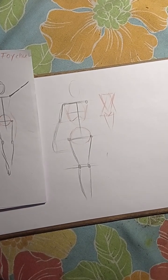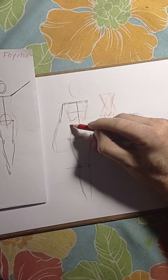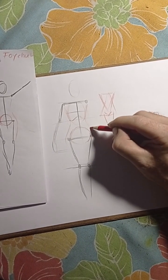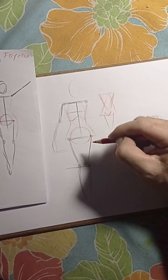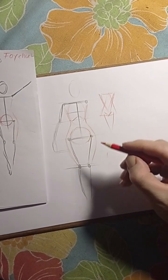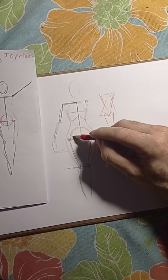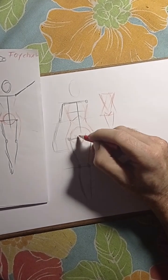Now, I'm going to start working with the rest of her body. So, notice that I don't touch this dot here and this dot here. I sort of do an outline passing that dot. The same thing over here. And remember that women's waists go in and go out, all right? I'm going to go all the way down, okay? All the way down. Then I'm going to visualize the V shape. That will be her crotch area.